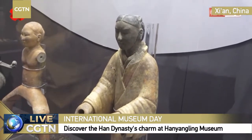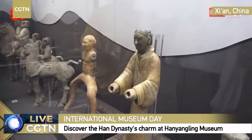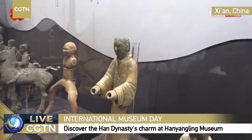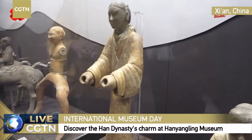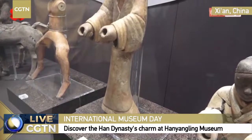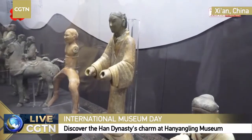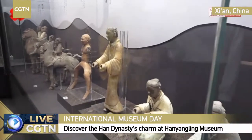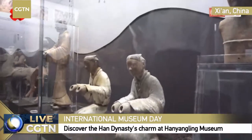You can think that we call it a driver, so actually it is to drive the carriage for the empress. And judging from his clothes, you could also tell that he is not just a random normal person. So looking at the clothes or the gesture, we could tell that we call them a driver.